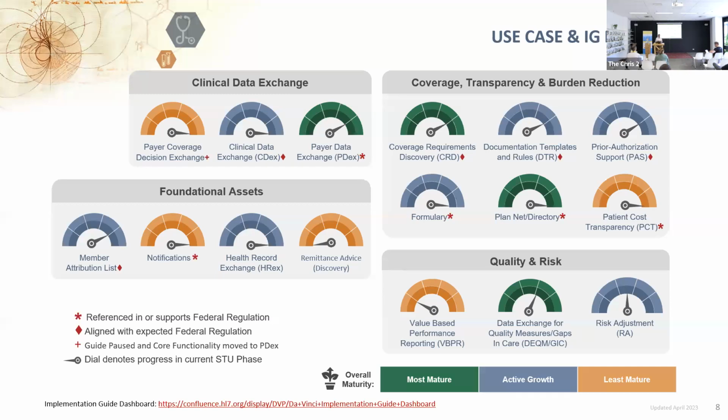To the right, we realized a variety of things would actually deal with burden reduction, the challenge to providers and payers, the paperwork, the operational challenges of moving this data, understanding the data, and providing services, whether it's, are you covered with a particular insurance, coverage requirements discovery? Do I need to know additional information to approve that service?